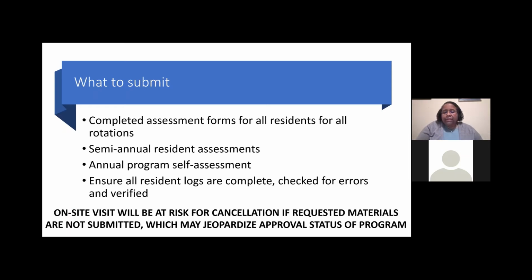Lastly, ensure that the logs are verified. This is part of your duty as a program director. The last thing you should expect to submit are the medical records once you receive the list from the team chair. And these also should be bookmarked. I've mentioned that a few slides ago.